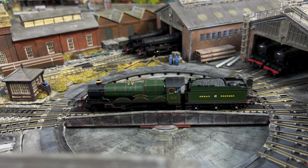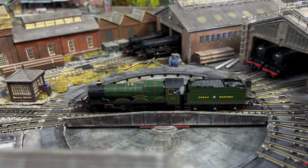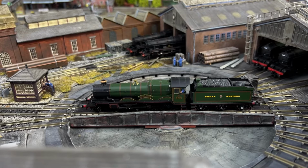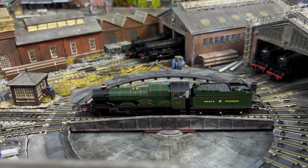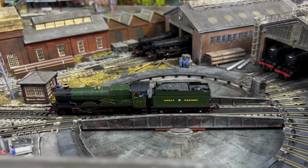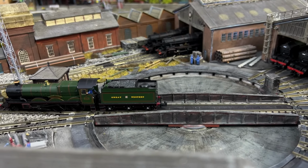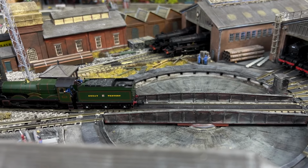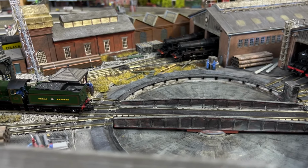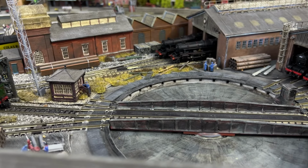So with the coaling finished, it is almost ready to leave, and we're going to look at a variety of steam locos and diesels from the 1960s. I shall keep the rest of my commentary to a minimum and let the locos do the talking.